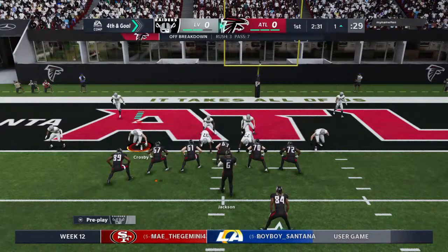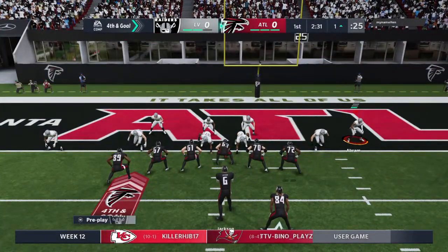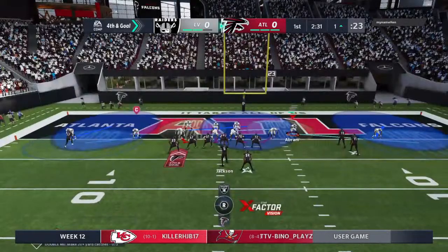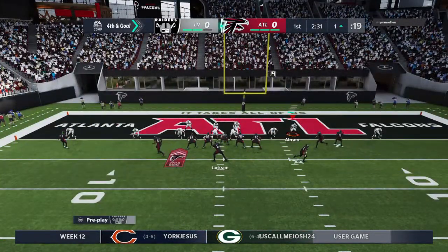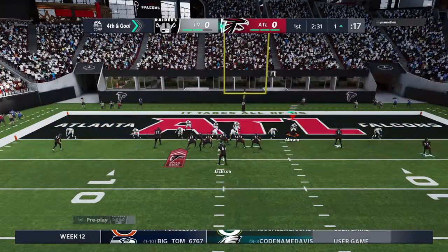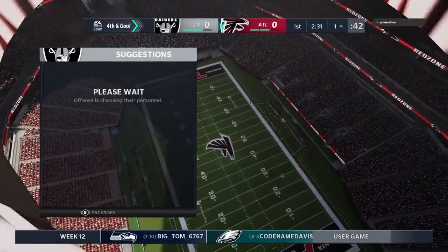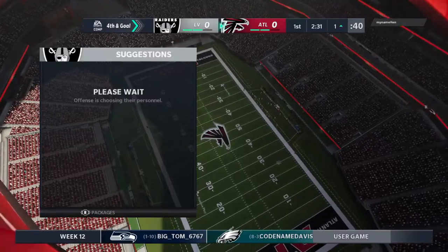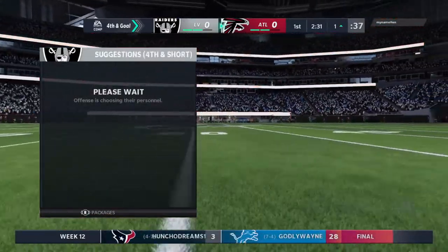And on their first drive, the offense staying out there. They're going to go for it on 4th. And now before they run this play on 4th and 1, we're going to get a break and a timeout. They'll have 2 remaining as we step aside here in this first quarter.